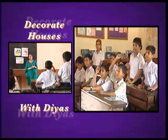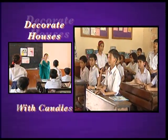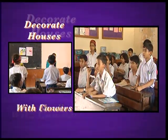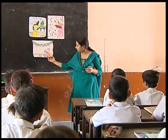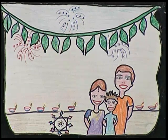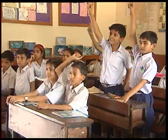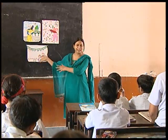Yes. Candles. Rangolis, okay? Candles. Yes, flowers. Very good, very good. Now, we are seeing three characters in this Diwali picture. Okay? Use your imagination. Tell me who are these. Father, mother and children. Okay, so we can say he's Mr. Khanna, Mrs. Khanna and his son.